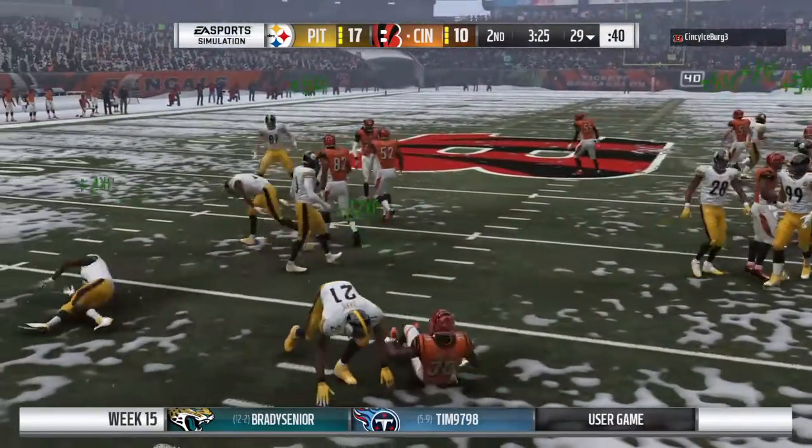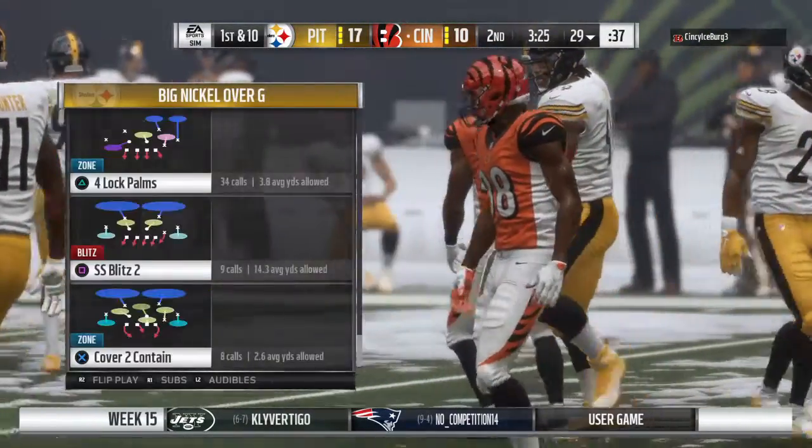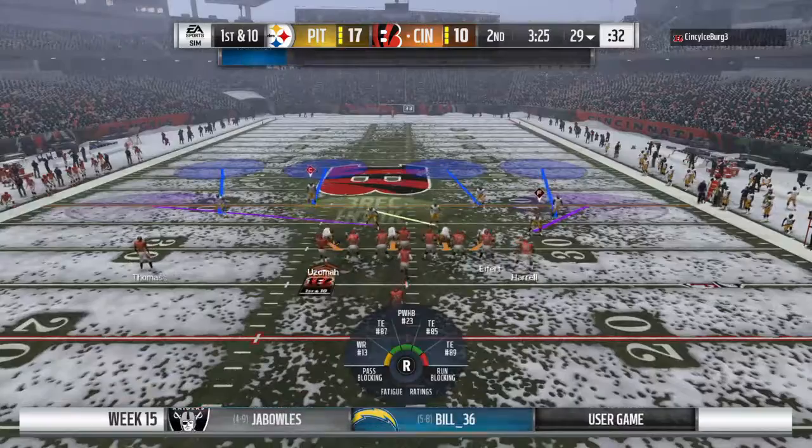But kicking a field goal from that distance, just give him confidence and let him knock it through. Cincinnati now ready to take the field. And last time the turnover on the fumble, and they were in enemy territory, so that had to be very frustrating. Down on the scoreboard here, can't do it again.